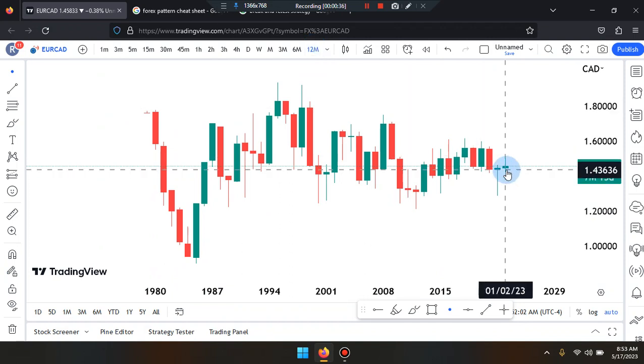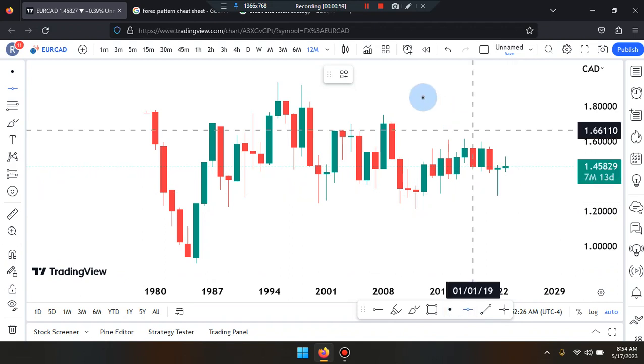Price action: the last candle to the right-hand side is a bullish green push up to the top, a doji-style candle. Same as the second-to-last candle, a spike down to a low, doji-style candle. These are both doji crosses, so it's consolidating. So we're waiting for the breakout to the topside or the bottom side. Current price is sitting at 1.45829.